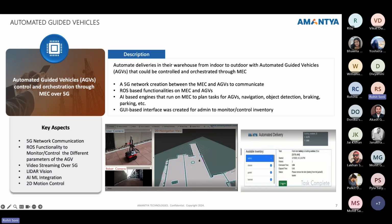And then finally, it's a GUI based solution to control and monitor all of the things. We also support inventory based management. So imagine you have multiple AGVs in your own field, and you want to control all of them via a single dashboard. So we support that.